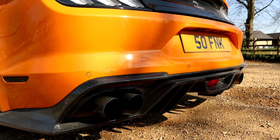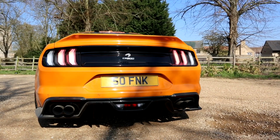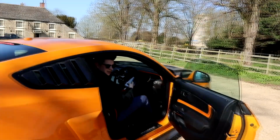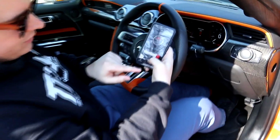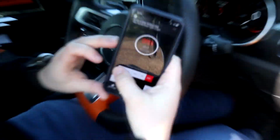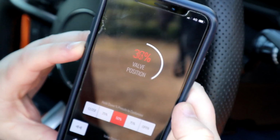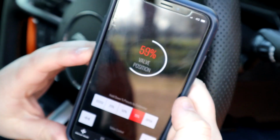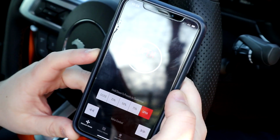Let's be honest, we want to go and drive this thing. Let's not talk about this. Let's go, let's head out, come on. Another cool thing about this before we leave, the exhaust valves are all controlled via this app. Close it, 25% open. You can start to hear it open now, and then open all the way. Woo!